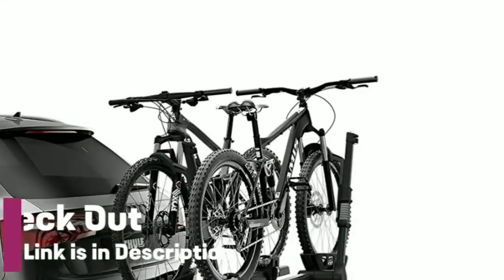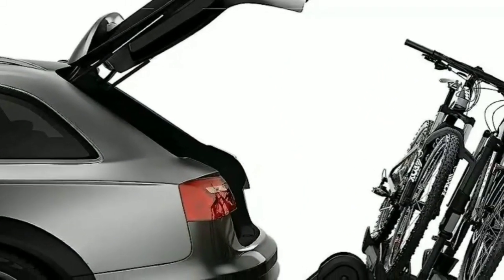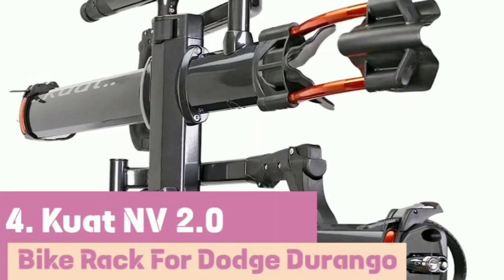With its tool-free installation and integrated security system, you can hit the road confidently, knowing your bikes are in safe hands with the Yakima Hold Up 2 Bike Rack. Number 4. Thule NV 2.0 Bike Rack for Dodge Durango.